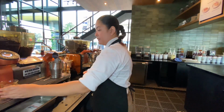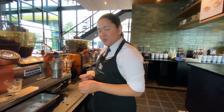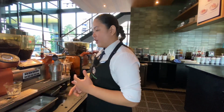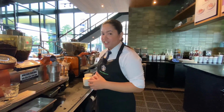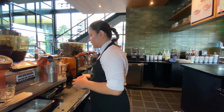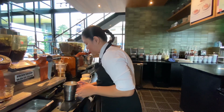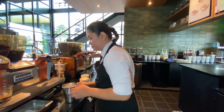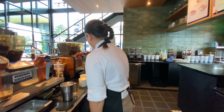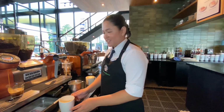And now I will be pulling my two Ristretto shots to capture that slightly sweeter and more concentrated flavors from our signature espresso roast. Now I will start my second latte.